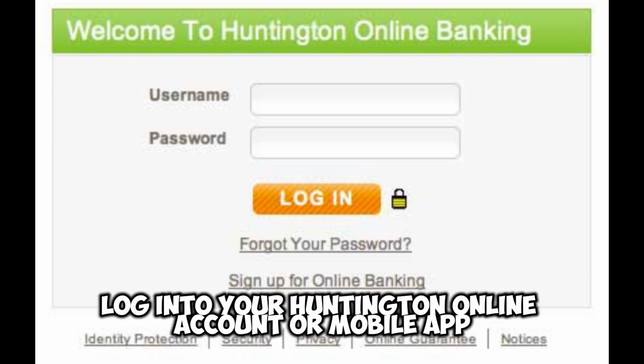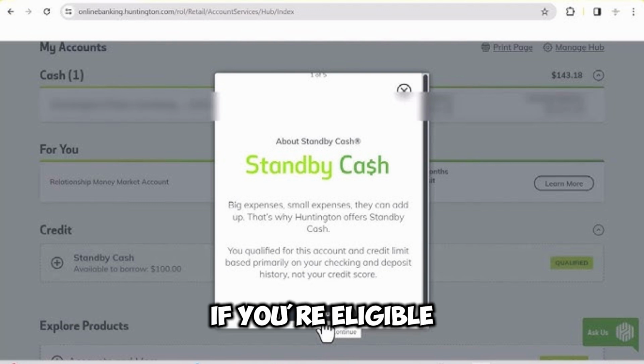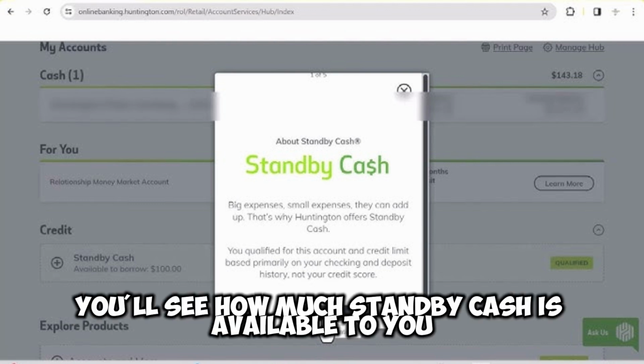Step 1. Log into your Huntington online account or mobile app. Navigate to the Standby Cash option. If you're eligible, you'll see how much standby cash is available to you.